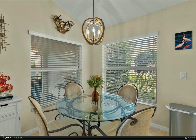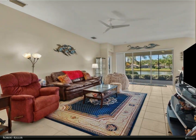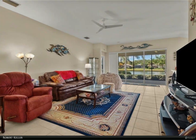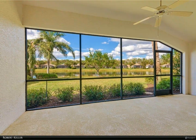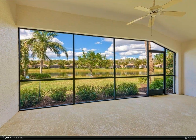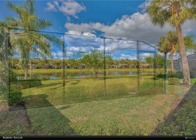This home has a bundled social membership included. Colonial CC offers 18 holes of championship golf, remodeled clubhouse with bar and dining, fitness center, community pool, tennis, pickleball, bocce, miles of walking trails around/through preserve and more.